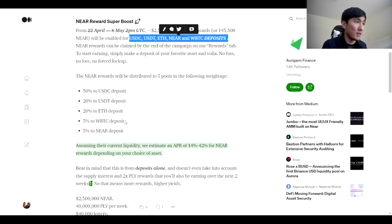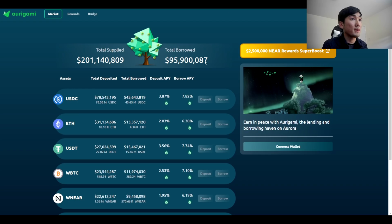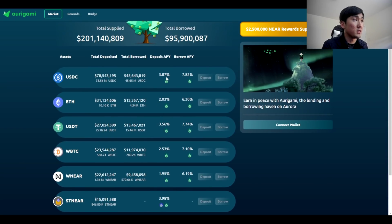And assuming the current TVL, right, current liquidity, they're going to estimate roughly 14 to 42% APR for Near. So if you go to the application, obviously these rewards aren't live yet, but on top of these deposit APRs, let's just look into USDC. On top of 4% USDC and a bunch of these Ply tokens, you're going to receive 14 to 42% in Near.